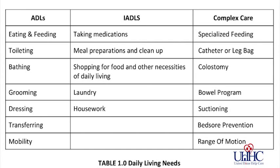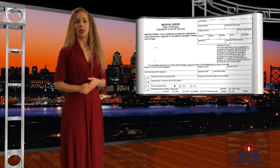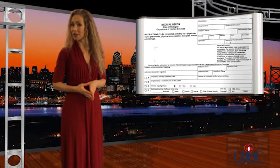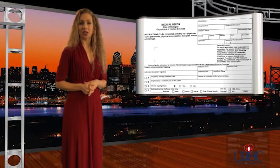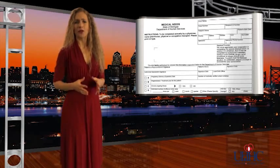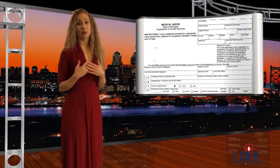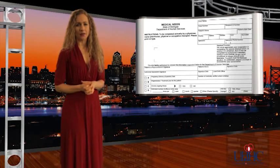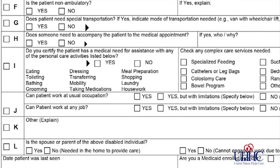Should your caseworker ask you the question, can you cook your own meals? Please respond based upon your medical needs form responses and refer to section I on that form. For example, I am unable to cook and prepare my own meals because my arthritis will not allow me to stand long enough to prepare the meal. All of the selections circled by the healthcare professional in section I of the medical needs form should be substantiated verbally by you with explanations as to why you need assistance in those areas.